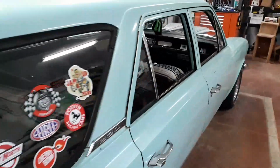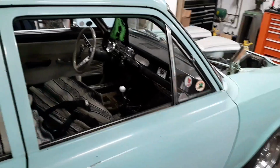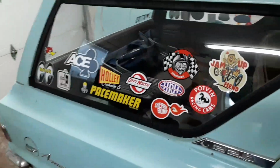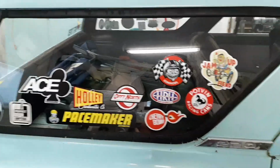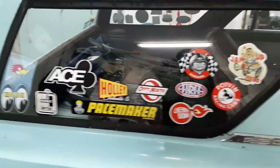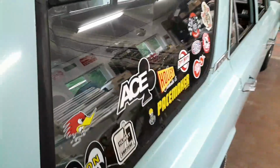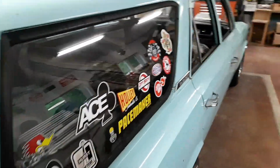Yeah, there were lots of drag racing wagons. More weight on the rear end, so. Yeah, they made a cool race car. And you got some go-fast decals here. This is vintage stuff. Like that Holley decal. That's a vintage. Yeah, that was an Amazon buy. Very cool.